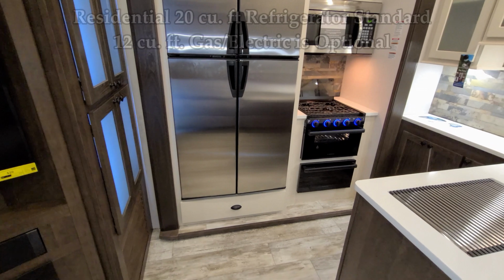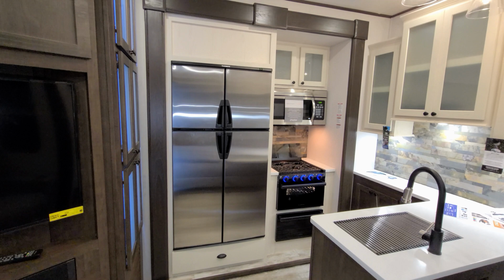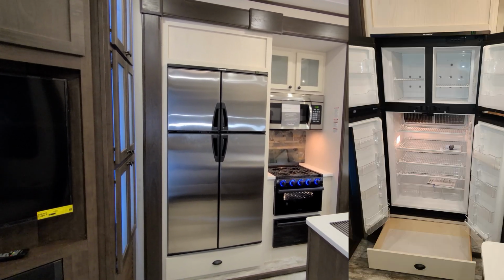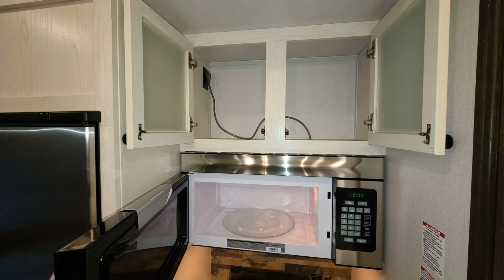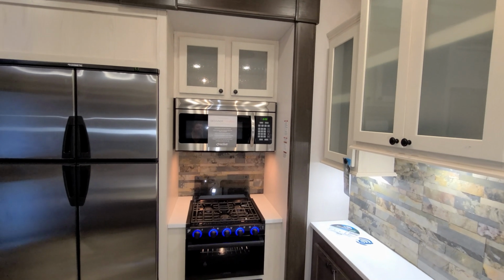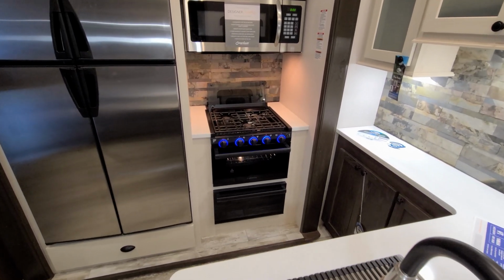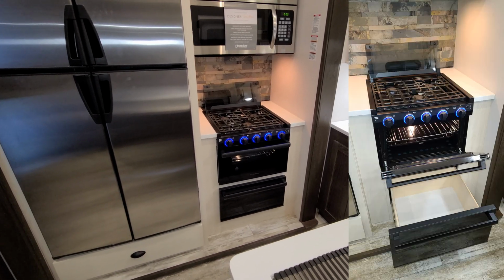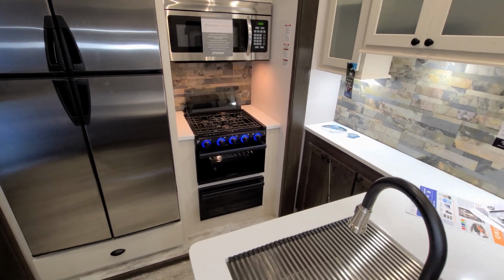Refrigerator wise, they are currently using the Dometic 12 cubic foot gas and electric refrigerator was what this was ordered with. And you have the pull out drawer down below as well. A little bit of overhead cabinet space above your large microwave. Currently using the Furrion 3-burner stovetop with the glass lid front oven. Has a matching Furrion pull-out drawer down below. You also have that glass lid, which kind of acts as a backsplash when you're cooking.